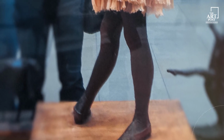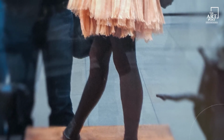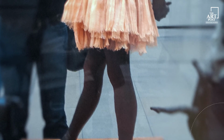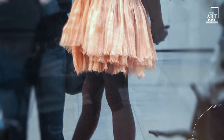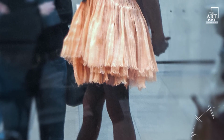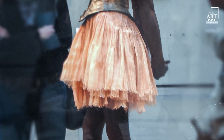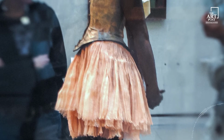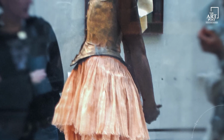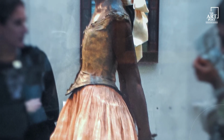The replica of the Little Dancer aged 14 in bronze, exhibited inside a glass showcase at Musée d'Orsay, is 98 cm high, 35.2 cm long and 24.5 cm wide except the wooden base. The replica was approximately made between 1921 and 1931 using the lost wax casting method with patina and real silk.